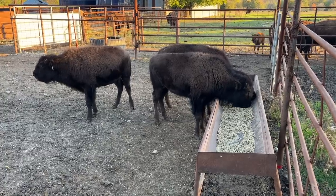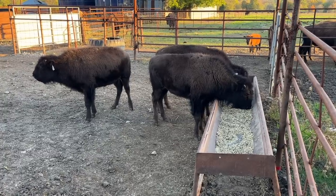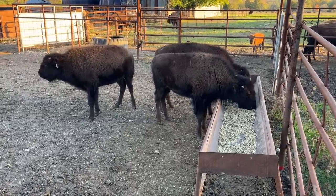We just do that directly. We reduce the chances of a mom not getting pregnant by just kind of letting nature take its course. So that's why we do the weaning process ourselves. Plus, we like to get them on feed and get them started.